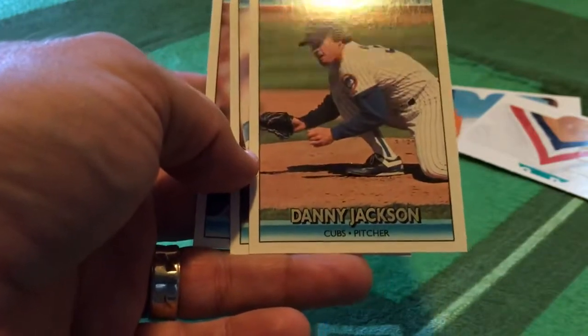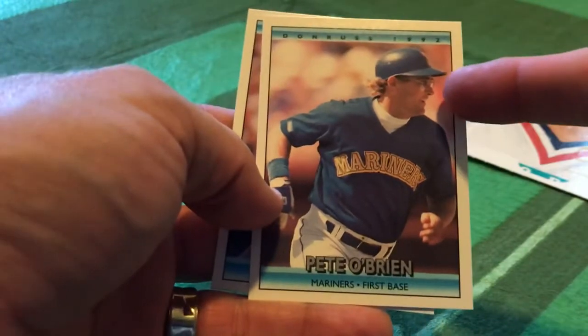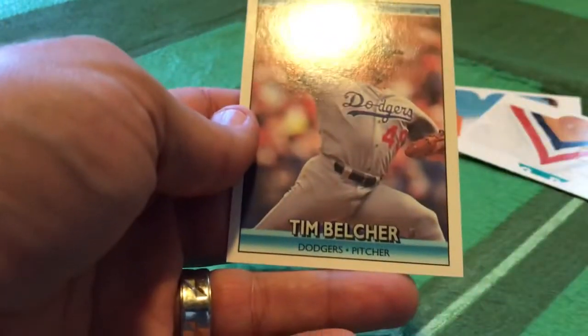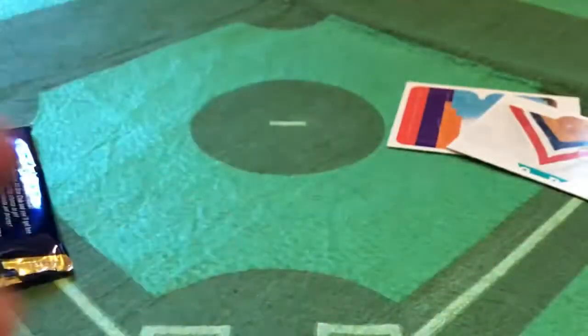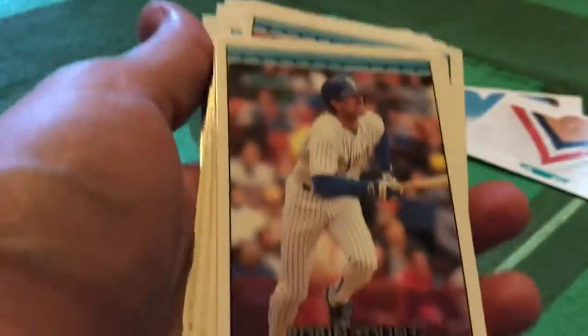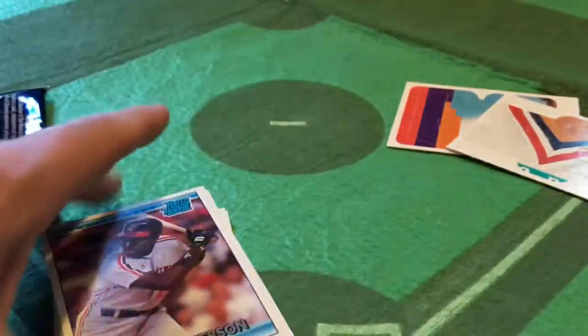Danny Jackson down on his knees, like many Cubs pitchers back then. Pete O'Brien wearing the specs here with the Seattle Mariners. And we'll finish it up with Tim Belcher of the LA Dodgers. All right, so we got a Hall of Famer in Robin Yount here. Where did he go? Here he is. So we got a Hall of Famer in Robin Yount. You got the Hall of Fame All-Star card of Wade Boggs. A couple of rated rookies, some that may have panned out, and a whole lot of other flotsam and jetsam.